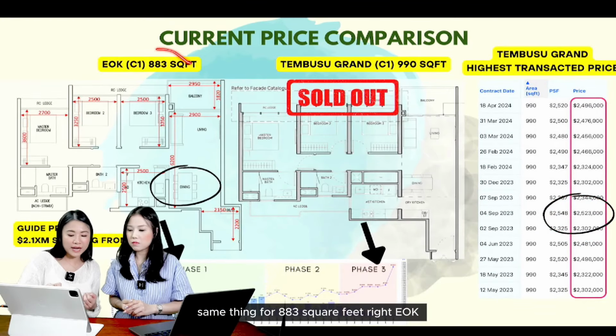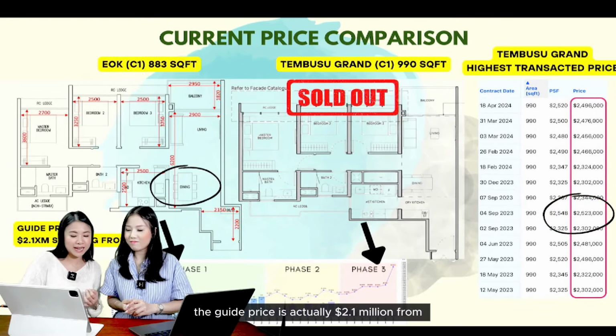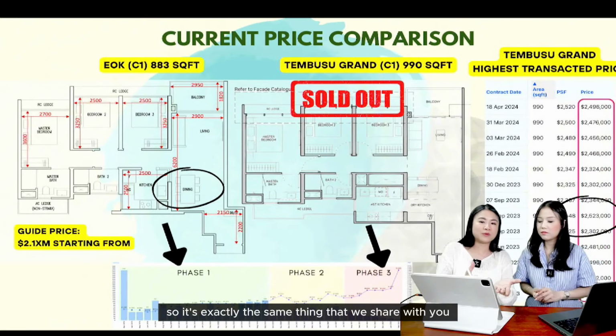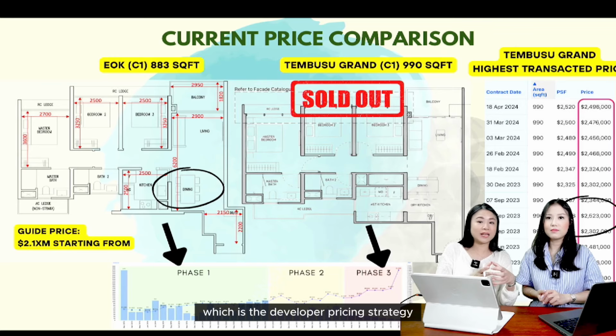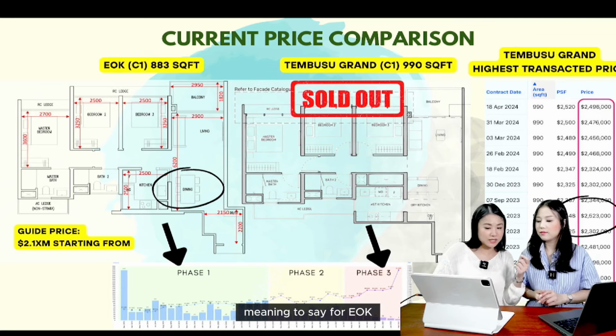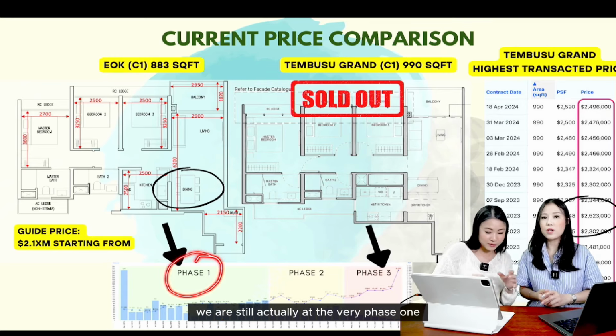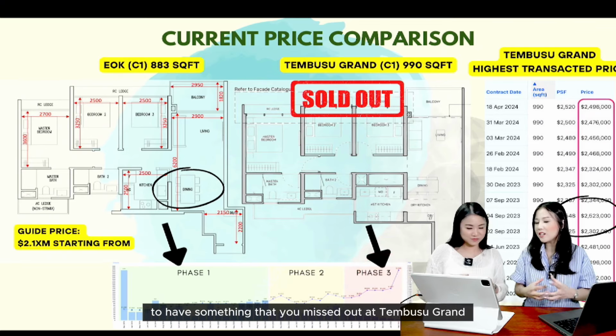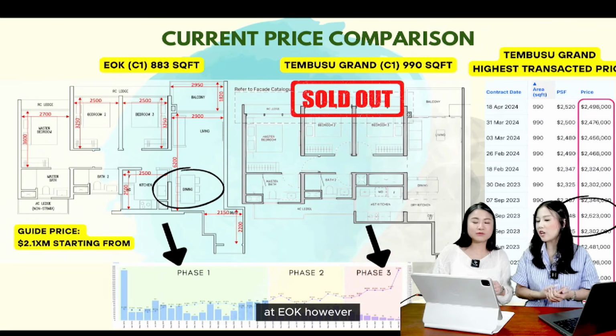Same thing for 883 square feet at EOK, the guide price is actually from 2.1 million. So it's exactly the same thing that we shared with you from the 2-bedder part, which is the developer pricing strategy. Meaning to say for EOK, we are still at the very phase one beginning. So again, you have an opportunity to get something that you missed out at Tembusu Grand.